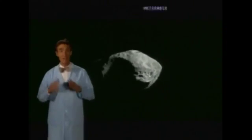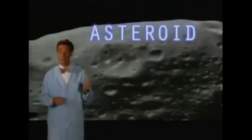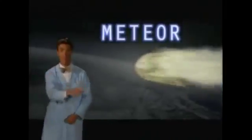An asteroid is a big chunk of rock in space that never became part of a planet. A small asteroid is called a meteoroid. Now, if a rock enters the Earth's atmosphere and starts to burn up and leaves a bright streak in the sky, we call it a meteor. If a piece of that rock lands on the Earth's surface, well, then we call it a meteorite. Asteroid, meteoroid, meteor, meteorite, right?